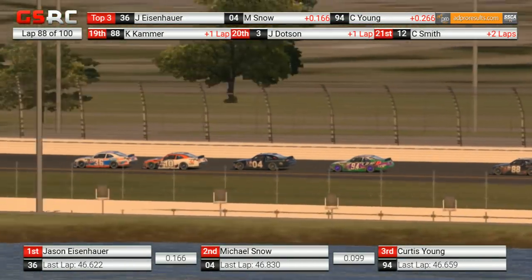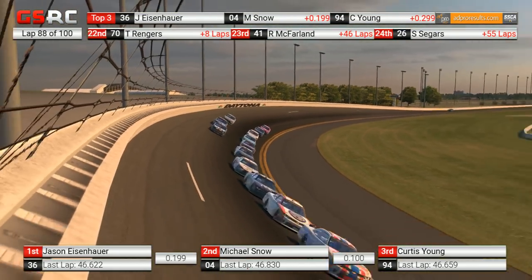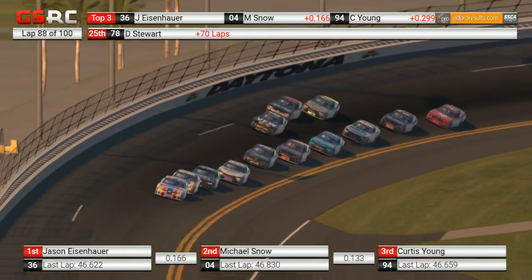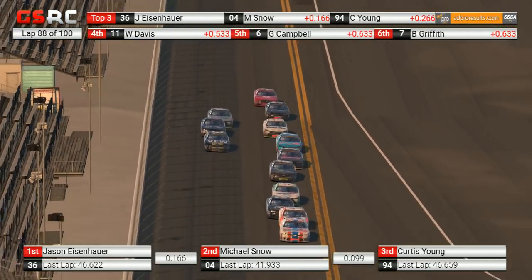Now the car in between them, well no, that's correct. That's the 10 car of Steve Durham. He is a lap down. He does not belong. Well, he belongs, but we all know what I mean. Those guys all come around again.